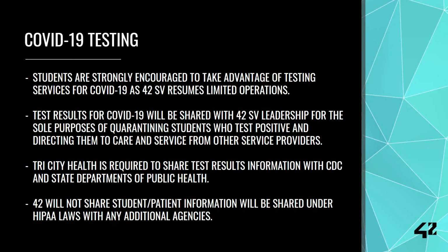The next slide. Of course, everybody's encouraged to take advantage of the testing services. The test results will be shared with 42SB leadership for the sole purposes of quarantining students who test positive and directing them to care and service from other service providers. Tri-City Health is required to share test results and information with the CDC and State Department of Public Health. We will not share student patient information under HIPAA laws with any additional agencies. The only information they will share is if tests were negative or positive, and that is all. And as I said, that's only for the purposes of, in the event that positive test results do come back, being able to quarantine those students that test positive.